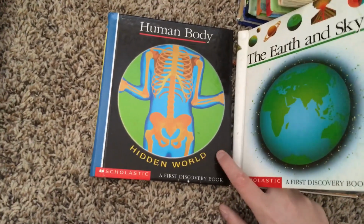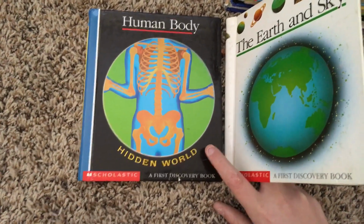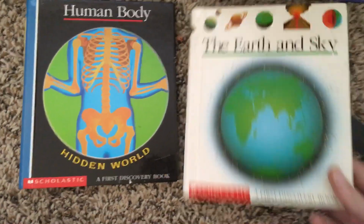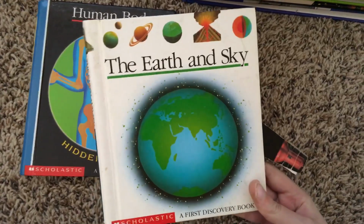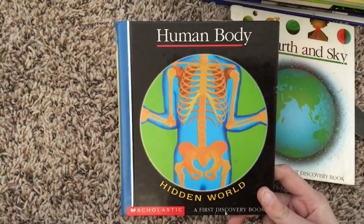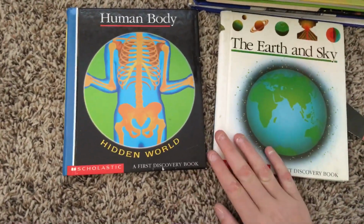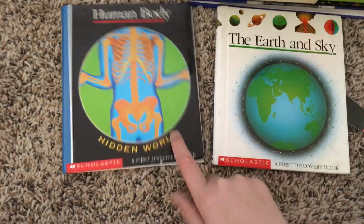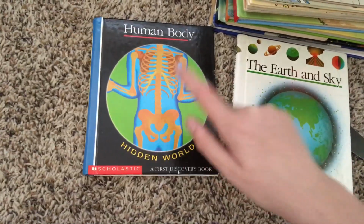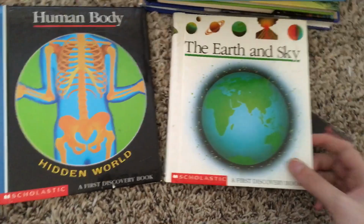his sister does not have the human body one, while her brother does have the human body one. So, for example, it's confusing. My daughter already has this flashlight Earth and Sky book, and my son already has the human body one. I just kind of role reversed the ones that they do not have. So my son doesn't have this one, and my daughter doesn't have this one, but my son does have this one. So that's why this one's going to my daughter, and my daughter has this one, so that's why this one's going to my son.